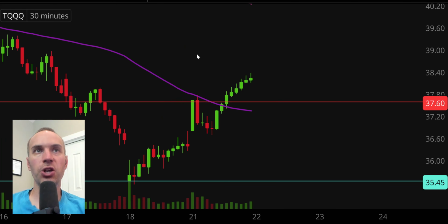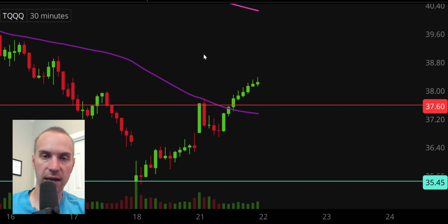Next one here, TQQQ, which is an ETF that measures the NASDAQ market. So if you believe the NASDAQ as a whole is going to rise, this one will also rise. Biggest difference is it just allows you access at a much lower price point, which makes it a very popular ETF. And NASDAQ had a good day today. So did this one after the early morning pullback.